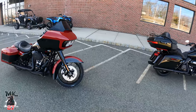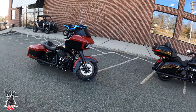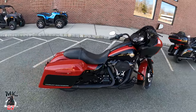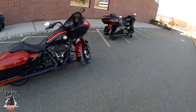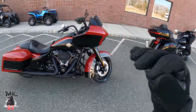So we're gonna be doing an in-depth review on this 2021 Road Glide Special. This thing right here is beautiful, as you can see. Just immaculate, man. I think if Harley Davidson got anything right this year with that launch press, it was the Road Glide Special. I gotta say, it's just magnificent. It's beautiful. It's just perfect.